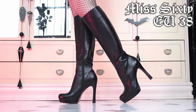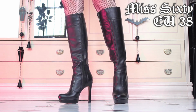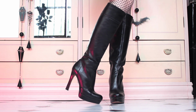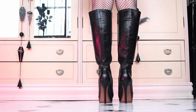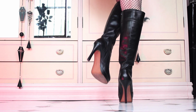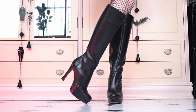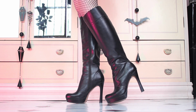These ones are from Miss 60. I think I got them either secondhand or at a massive sale because there's no way I'm gonna pay full price for something like this. These were very expensive originally, but I got them super cheap. I don't remember when or where I got them, but they've been in my closet since forever, and for some reason they remind me of the book slash song Venus in Furs, and I love them.